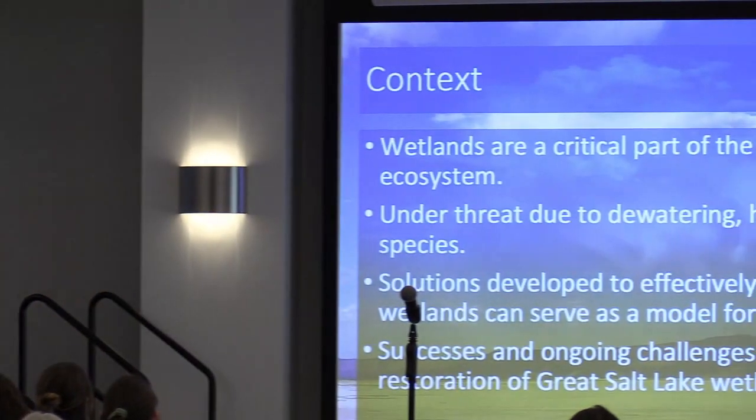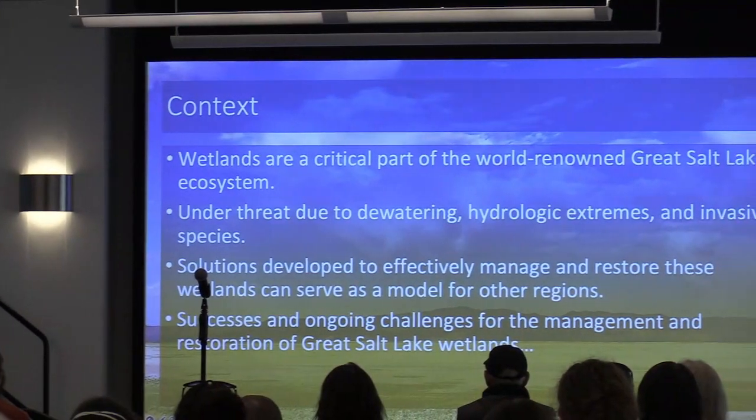collaborations that have been the basis of our work over the last 10 or so years, and particularly Phragmites control and wetland restoration in this new water reality. So I want to lay the context first as we begin here. We all know that wetlands are a critical, inseparable part of the Great Salt Lake ecosystem. But the valuable role that wetlands play is under threat due to dewatering, hydrologic extremes, and invasive species.